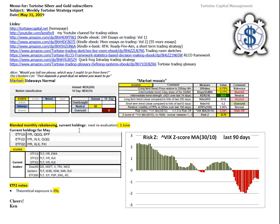The blended monthly rebalancing, you can see what we held through June, what we're going to hold in the month ahead. You see here under the current leaders defensive plays like treasuries and real estate holding sway. In the ETF2 model, the theoretical exposure is at 0 with all 10 of the international indices under their 4-month moving average.